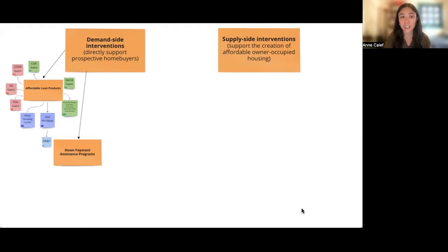Within demand-side interventions, we also have down payment assistance programs, and these are loans or grants, more often grants, that homeowners can receive to help cover their down payment or their closing costs. Again, these can come from many different sources. Many cities and towns in the state operate their own municipal level down payment assistance programs. The Federal Home Loan Bank of Boston has several down payment assistance programs. And in Massachusetts, we have the MassDREAMS program that was launched in the fall of 2022 to provide, again, down payment assistance and closing cost assistance to qualifying home buyers.